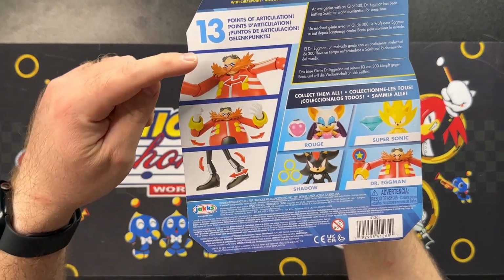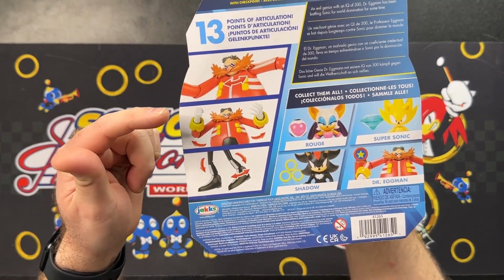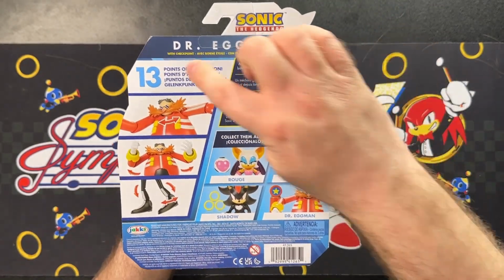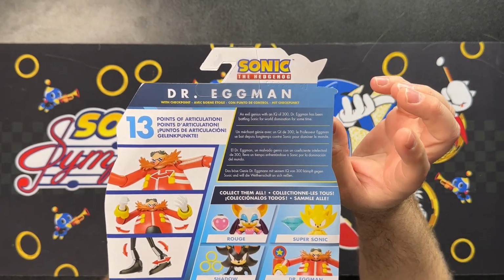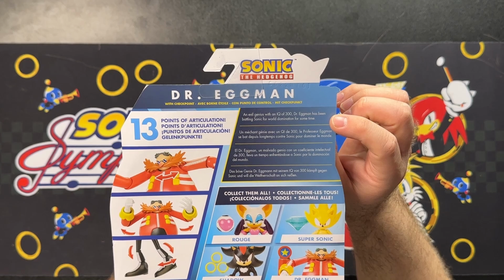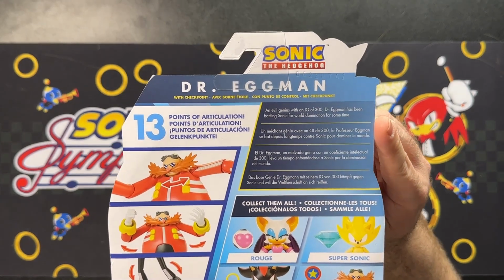So then it shows off the different articulation. You can move his head, which I think this is probably going to be the first Eggman figure that you're able to actually move his head. You can move his arms, you can move his legs. 13 points of articulation, and his bio says, an evil genius with an IQ of 300, Dr. Eggman has been battling Sonic for world domination for some time.